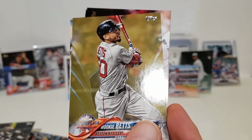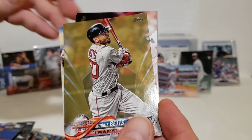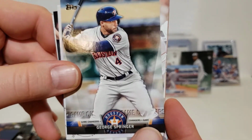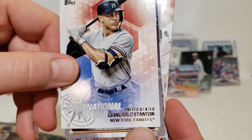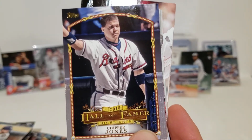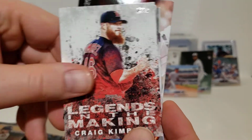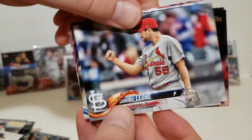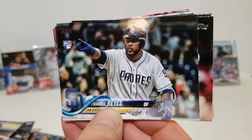Let's see what that middle card was. What was the middle card here? Jason Vargas, sir. Another 2018. George Springer. Game Changers. Chipper Jones. Hall of Fame card. You got a Kimbrel. Legends in the Making. Dominic Leone. Franmil Reyes is a solid rookie card.